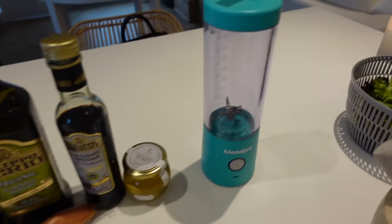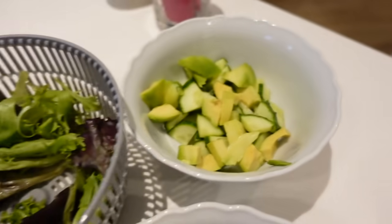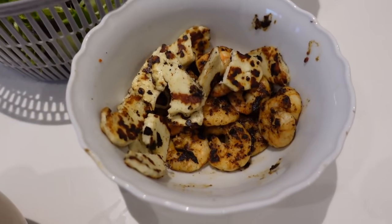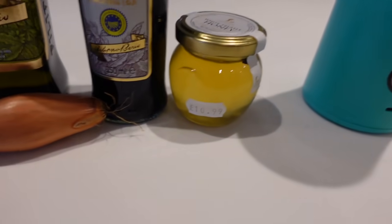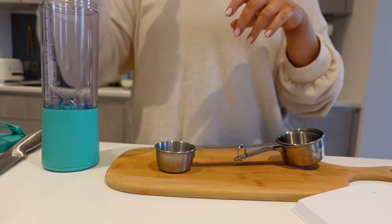But I've got all the ingredients here. I've got my little blender and I've got my salad, some cucumber and avocado and some prawns and halloumi. So let's see how this turns out. I am so excited to use the truffle honey.